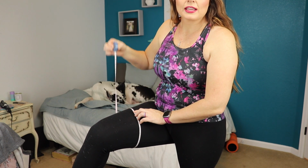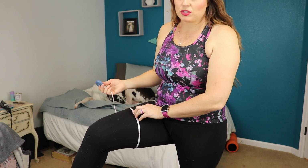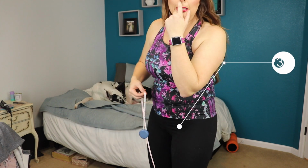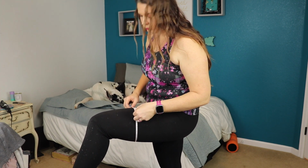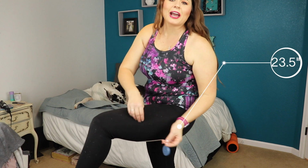I like using this little tape that expands, because then I don't have a lot hanging off that I'm having to fling around, and it adjusts really quickly. Okay, so I'm at 23.5 for the right leg. It looks like I'm 24 for the left leg. Nope, 23.5. I did a double check, so I could be 24, but it looks like it's 23.5.